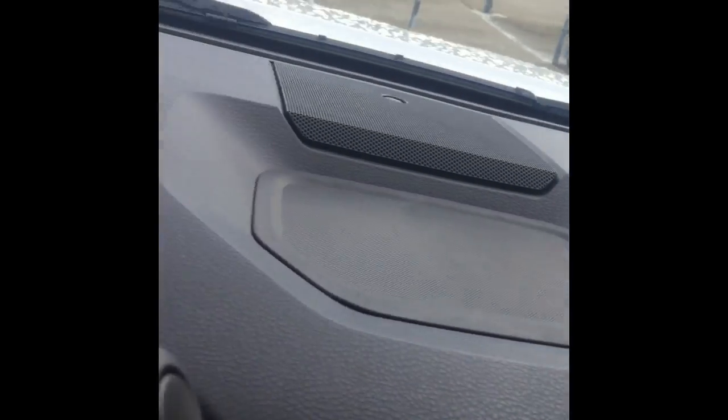Glove box, standard glove box. Really big, it locks. Lots of space in there, lots of stuff in there. Your vents. Couple on the dashboard. Couple on the driver's side.